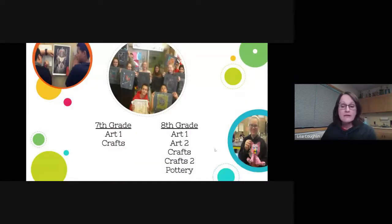Other electives that we have available, first off, here are the art electives. For 7th grade, you have a choice of Art 1 and Crafts. You can take both of those if you'd like. And 8th grade, you have Crafts 2, Art 2, and Pottery available to you. The difference between art and crafts, art is more regarding learning about drawing and painting and the design. Crafts is more 3D projects and hands-on. So those are the difference between the two. And then, of course, pottery is dealing with clay and learning the different projects there.